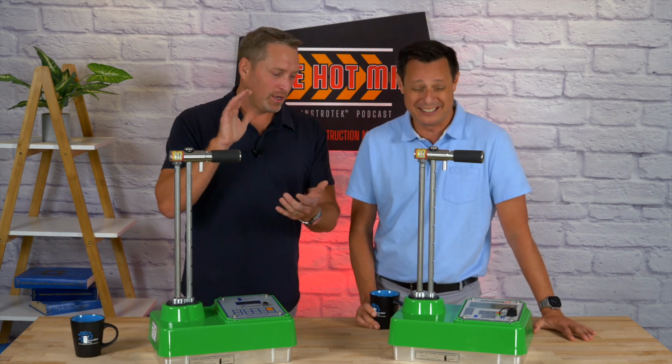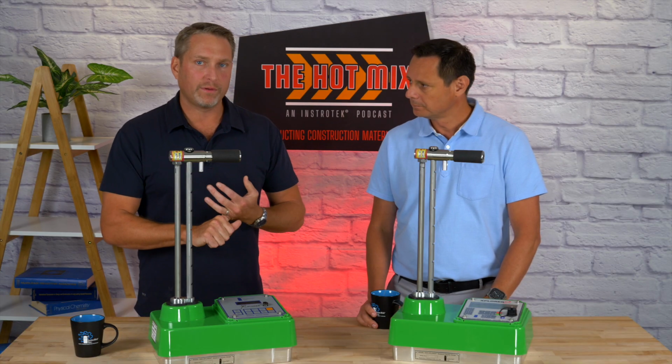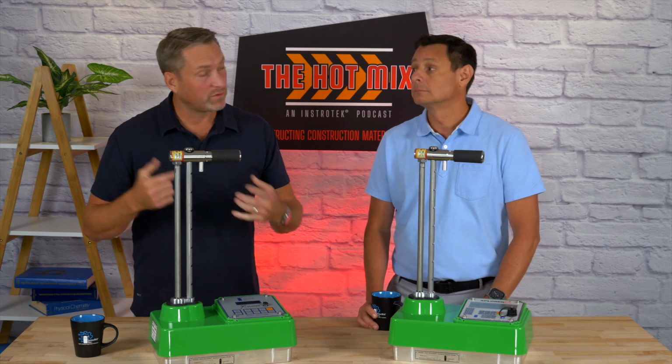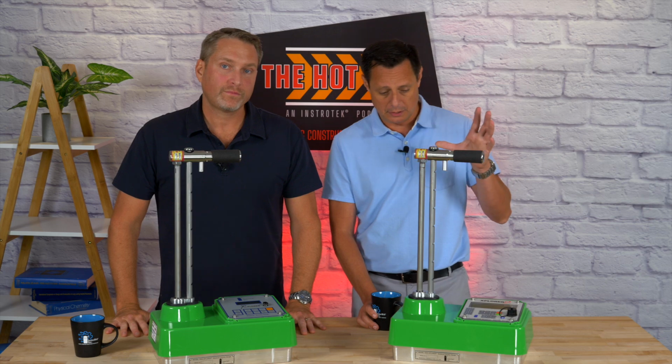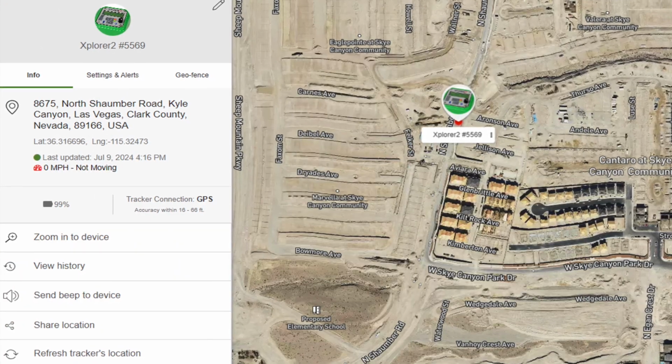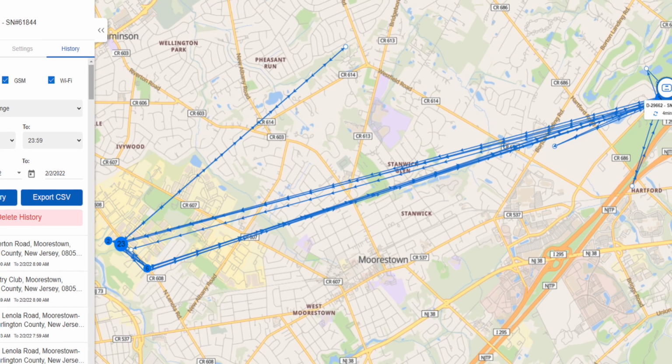Jeez. I love shots. And talking about NukeTrack too, I know I said it a little bit earlier, but we have an integrated tracking device that you can add to the gauges, and what that does is it allows for real-time tracking for the radiation safety officer at the office, or the person in charge of the gauge fleet, to look and say, okay, where are my gauges right now? You can either get an app on your phone, both iOS and Android, and a downloadable PC app as well. And we're going to throw up some of the views from the screenshots and actual live pictures of some of our people that have these out there.